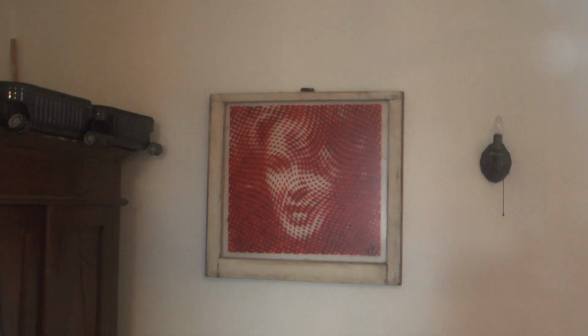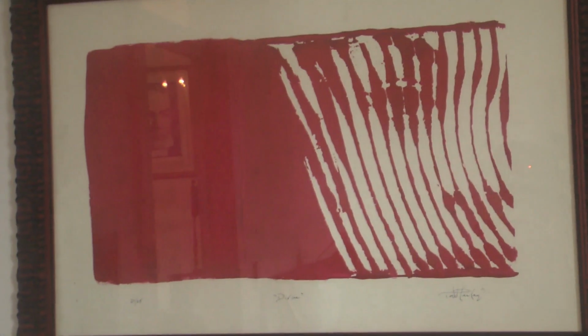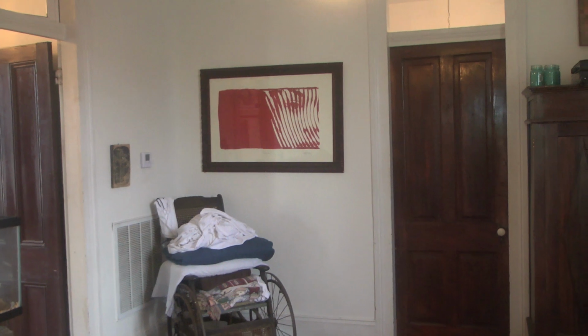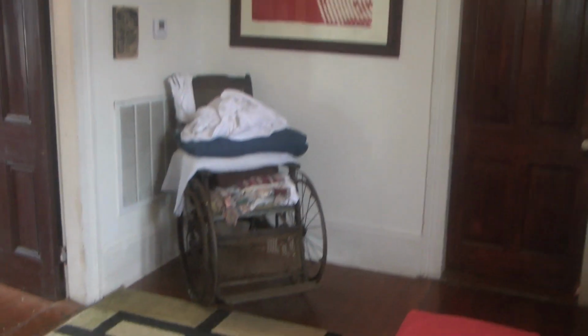Here's my Liz Taylor from Who's Afraid of Virginia Woolf. And this is Divine, which, if you zoom in, it looks like absolutely nothing, but if you back away from her, oops, and knock over things, then you can kind of see Divine. Over the spooky Red Dragon wheelchair, which I got on eBay many years ago.